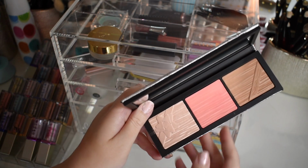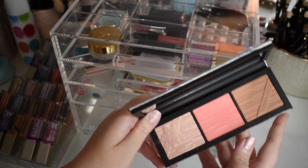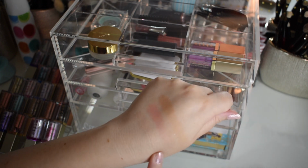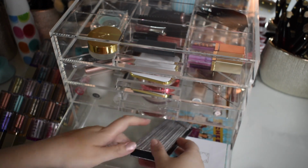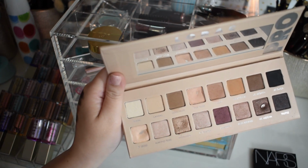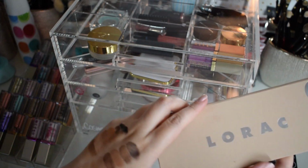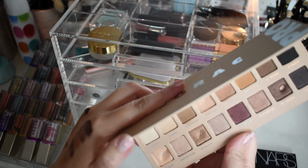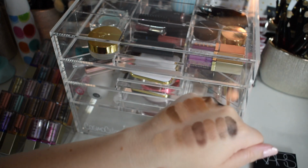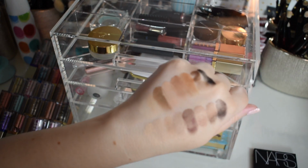This is the MAC face palette in the shade Fair with the highlighter, blush, and bronzer. And here's some swatches here. Very pretty shades. And I'll just add that to the bottom drawer. This is the Lorac Pro 3 palette. And, you can see I've got quite a bit of pan in some of these shades. And I'll just keep working on that. And then there's some swatches for you. And I'll add that to the bottom drawer here. It's more of a supportive palette.